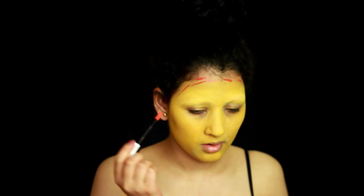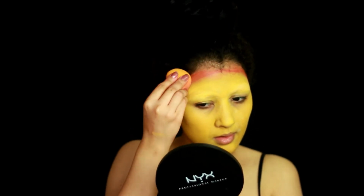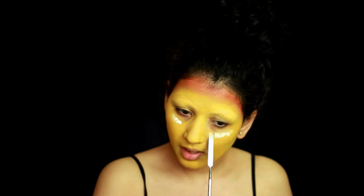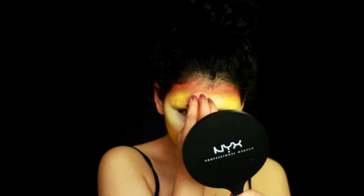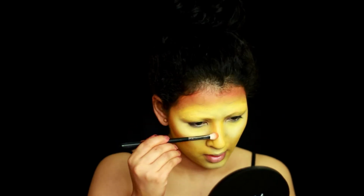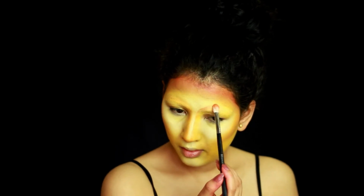I'm using a liquid suede lipstick in Orange County for my forehead, but I didn't really like the color, so I will be going in with the eyeshadow later on. I then used the jumbo pencil in Milk for my highlight. Then, using a sunset orange color eyeshadow for contour, I just went around the perimeters of my face and chiseled my nose and carved out my eyebrows.